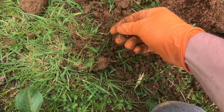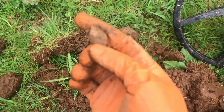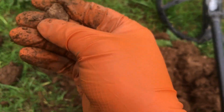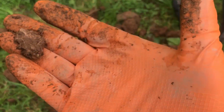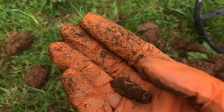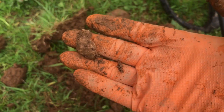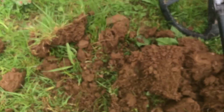I think I found it there. Yeah, and it just looks like a piece of scrap lead, just a small piece of scrap lead. Definitely lead, it's quite heavy. But yeah, nothing too great. Let's see if we can find something else.